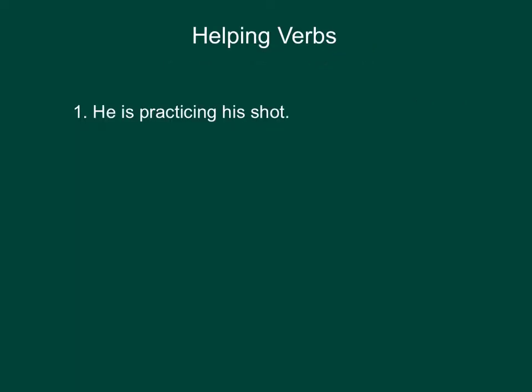Alright, let's take a look at how helping verbs are used in a sentence. So in this first sentence, he is practicing his shot. Our main verb is practicing, and that happens to be a physical action verb. Someone is physically doing something. But practicing is being helped by the helping verb is.